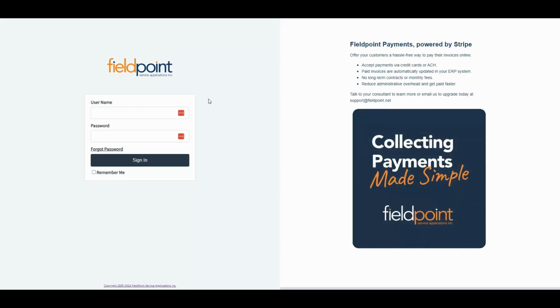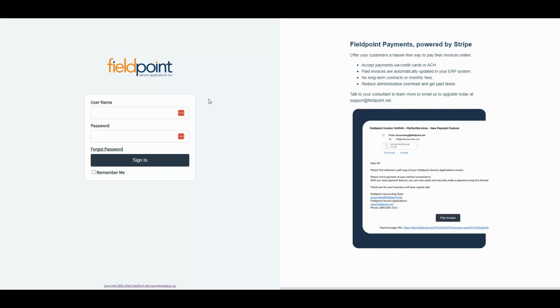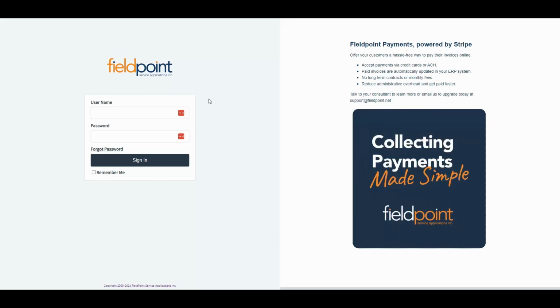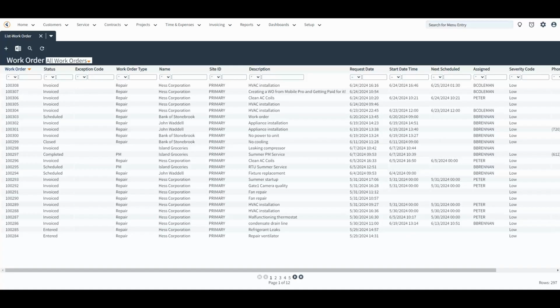Here we have the Fieldpoint environment that I'll be using for this live demonstration. I'll get logged in here in just a moment and we'll create a work order together. We'll take it through from inception all the way to completion and payment collection. Upon a successful login, I see a list of the work orders here. I have my profile personalized so that it loads the work orders as soon as I log in. You could personalize your profile so that it loads whatever list of information is most pertinent to you.